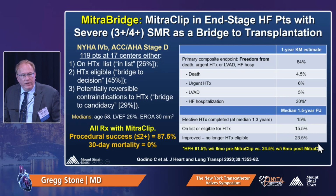We also have the MITRA-Bridge multicenter registry of more chronic patients with end-stage heart failure as a bridge to transplantation. A variety of patients treated in this, and the bottom line was that about a quarter of the patients, once they got treated with the MitraClip, improved sufficiently so they no longer even needed listing for heart transplant, and the mortality was relatively low, 4.5% in these mostly bedridden patients. Outcomes overall looking good, but again, we need randomized trial data. Again, heart failure hospitalizations seem to be more than 50% reduced in the year before compared to the year after the MitraClip.